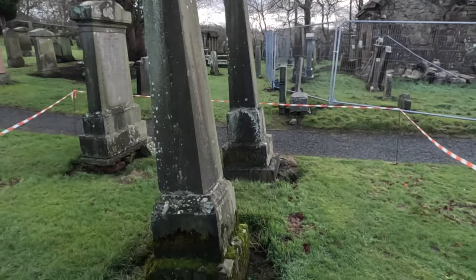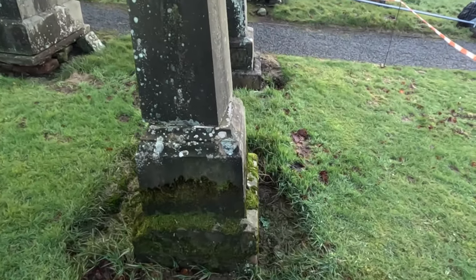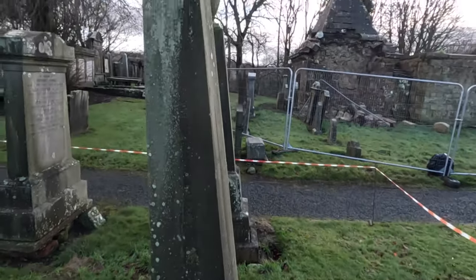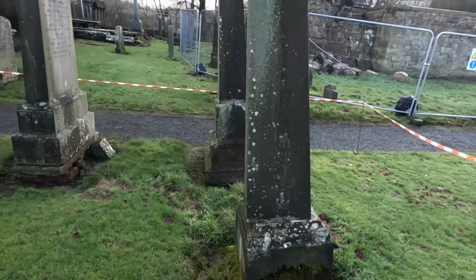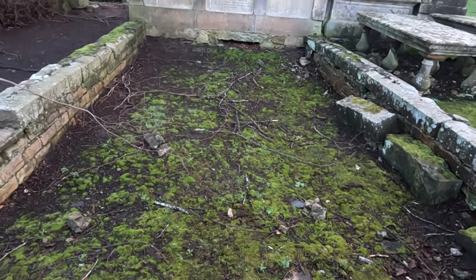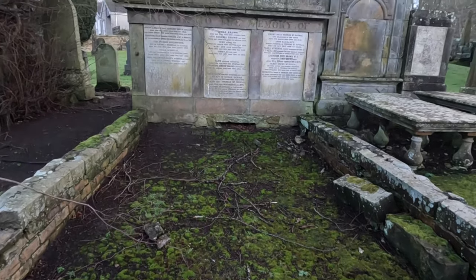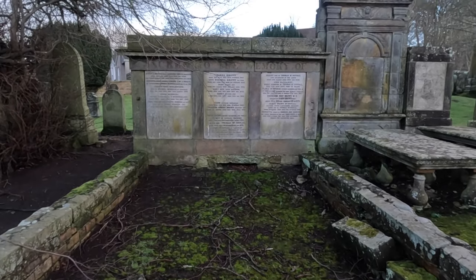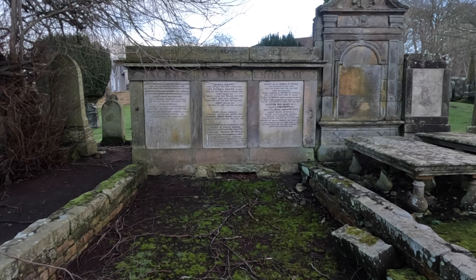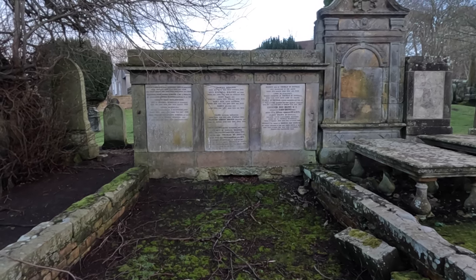To be fair, bits of it are looking quite precarious. That thing has started to tip and then the obelisk has started to slide off. If that landed on you, that would hurt. Oh, that's quite nice. That goes back to what we talk about, the great and the good. That is the burial ground of James Brown of Esk Mills, and there's lots of Browns in there, and MacDougalls and various other hangers-on to the family.